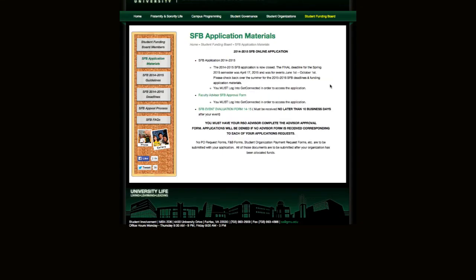The Student Funding Board focuses primarily on money and finances for student organizations. The board reviews and allocates all funding requests. They will also be able to answer any questions you may have about receiving money for student-run events. SFB facilitates the fiscal management trainings, which are separate from the RSO trainings. You can reach them at sfb@gmu.edu.